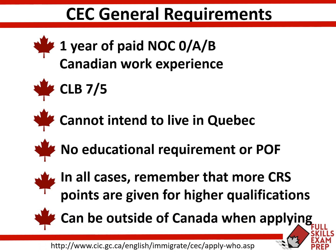And finally, even though this is called the Canadian Experience class, of course, a person can be outside of Canada when they apply for immigration under this stream. So that means that, let's say a person worked in Canada for a year, or maybe graduated a couple years ago and had a post-grad work permit for a year, and then went back to his or her country, they can still apply from that other country.